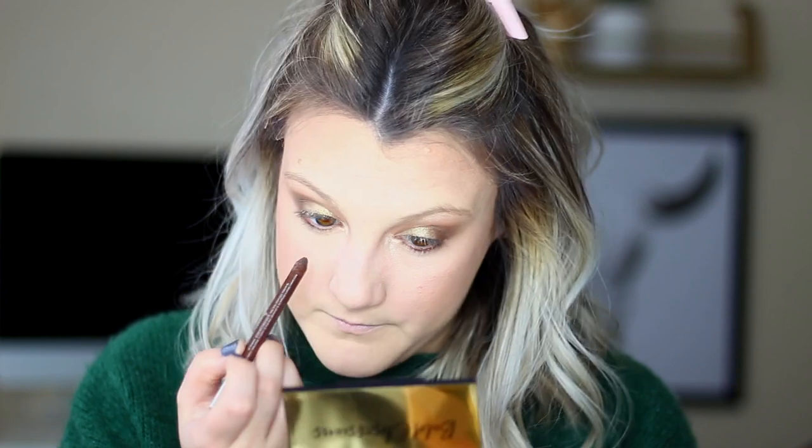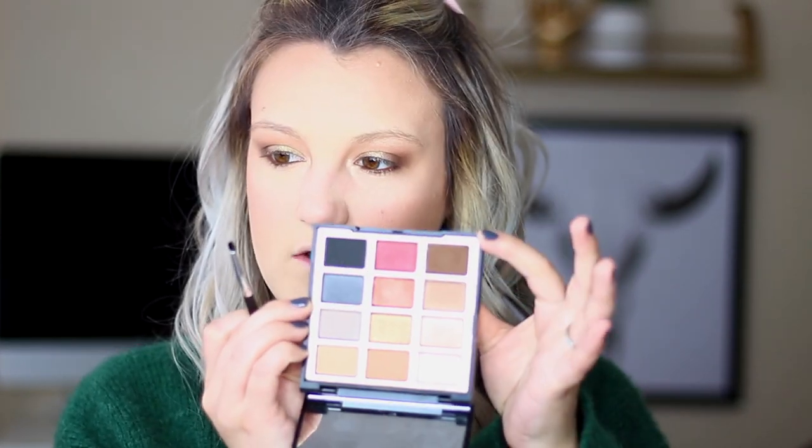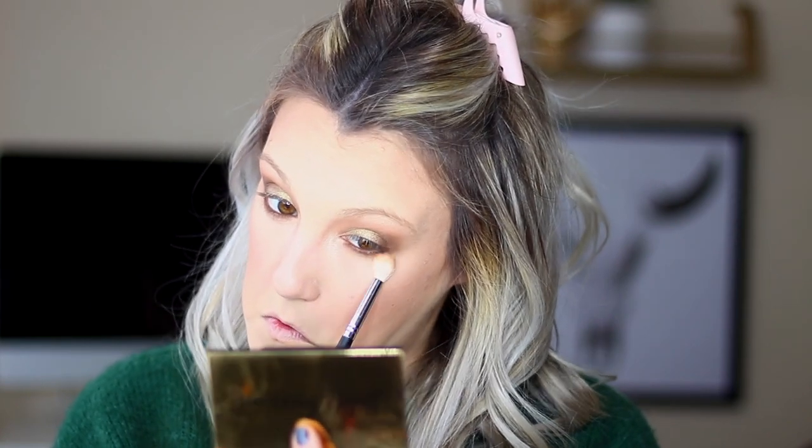So I'm just gonna work on my bottom lash line a little bit. I'm just gonna apply a dark brown liner. So now I'm just gonna take this tiny Morphe definer brush. This has no number on it, but it's just like this little tiny pencil brush, and I'm going to go back into that chocolate color here. I'm just going to smoke that out a little bit. And then I'm just gonna take a fluffy, clean blending brush and go into our Sweet as Honey transition shade, and I'm just going to blend that out a little bit.